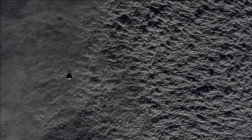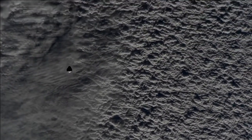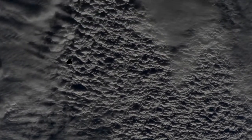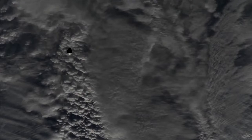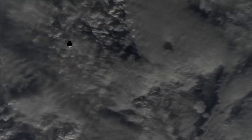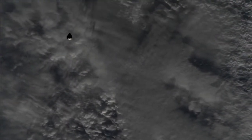This is Mission Control Houston. You are getting a live view of the Dragon spacecraft now just about 3,000 meters away from the International Space Station. At this time, the International Space Station is about to enter into an orbital nighttime, 266 statute miles above the Earth, just south of Australia. Again, about to enter an orbital nighttime. You'll see the views get a little bit darker.